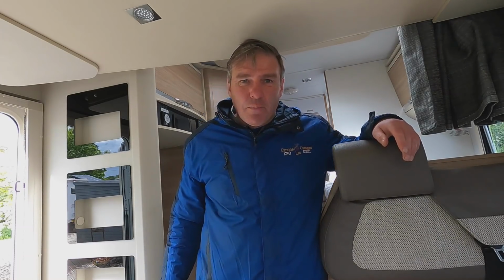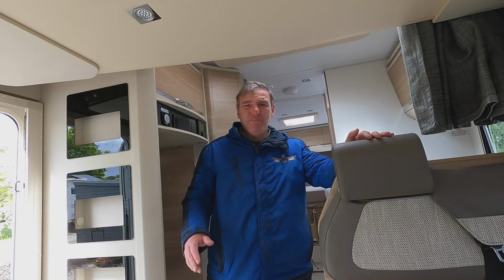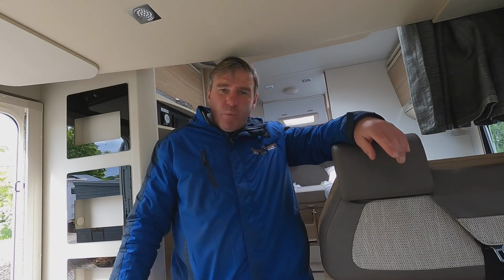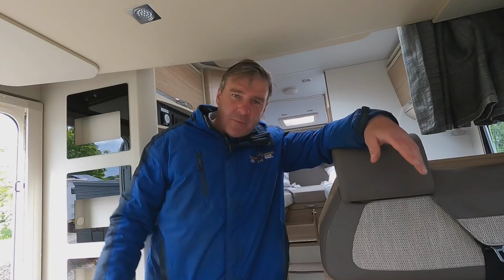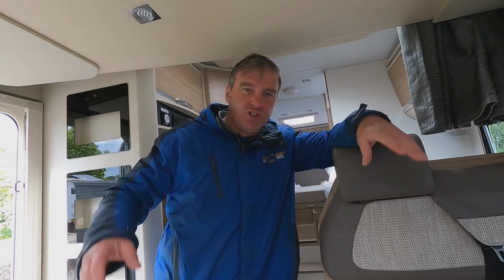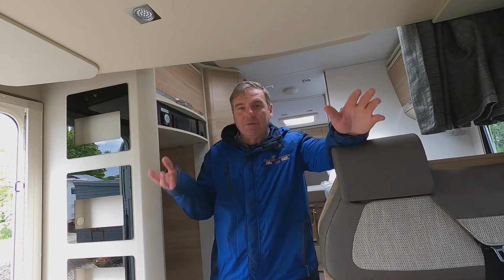Rain, go away, come back another day. It's been a weird start to the week because of the rain, and we are weather dependent as well because we don't have the big workshops or anything like that. When it comes to the rain, it does restrict us. So normally when it's not raining, we get the jobs done outside. When it is raining, we get the jobs done inside.